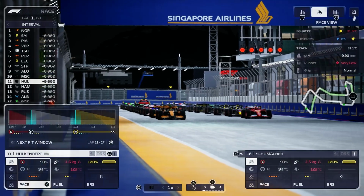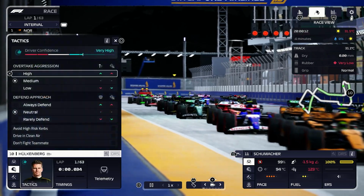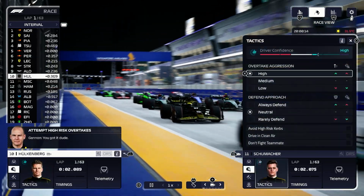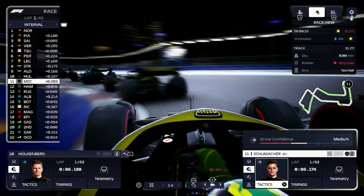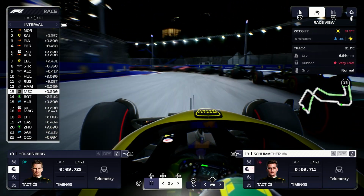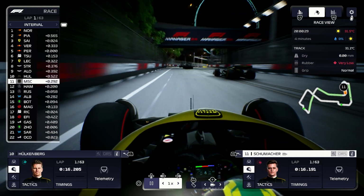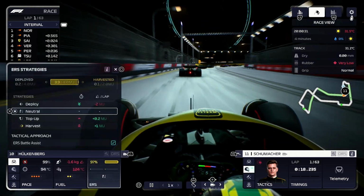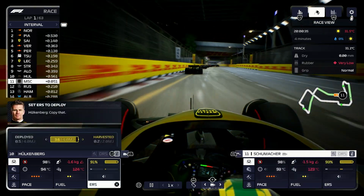And it's lights out and away we go. Here in Singapore. You got it, dude. Let's keep an eye on Mick Schumacher. He can't stay ahead of his teammate Nico Hülkenberg early on here. That's a bit of a shame. Let's deploy the Mode push. ERS as well.